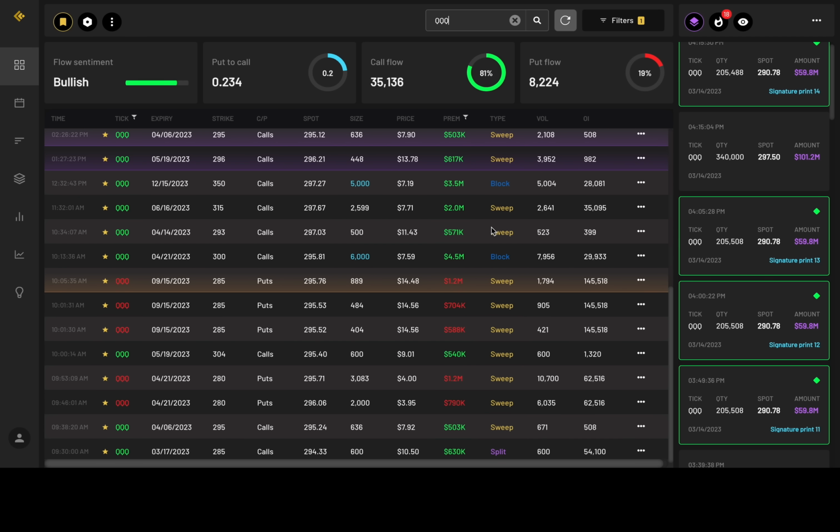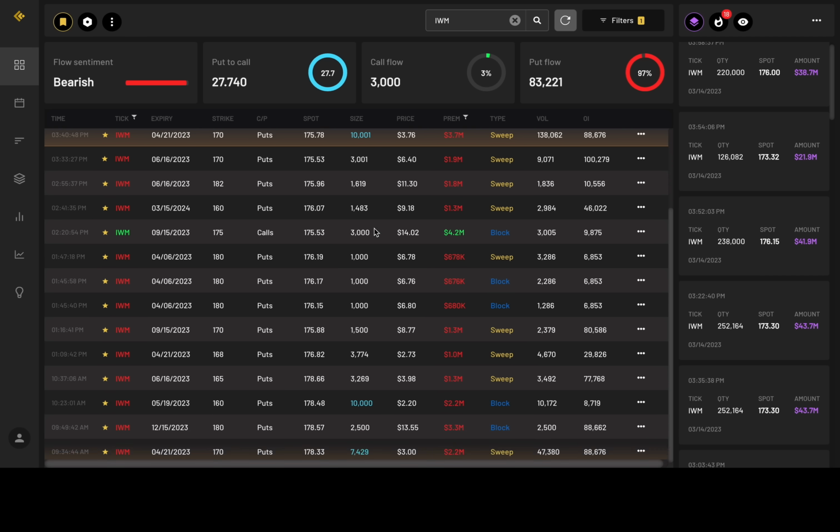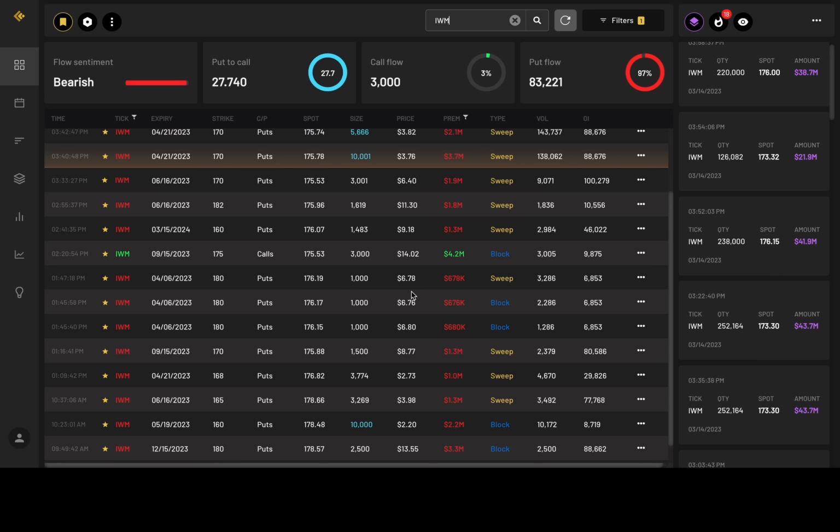IWM, wow, very bearish. Definitely not like QQQ. Very bearish. Look at these, 170 strike price for April 21st. Very aggressive plays. Okay, we got some block orders. I like to look at more of the sweep, like this sweep order right here, over 7,000 size, 170 strike price, also for April 21st.